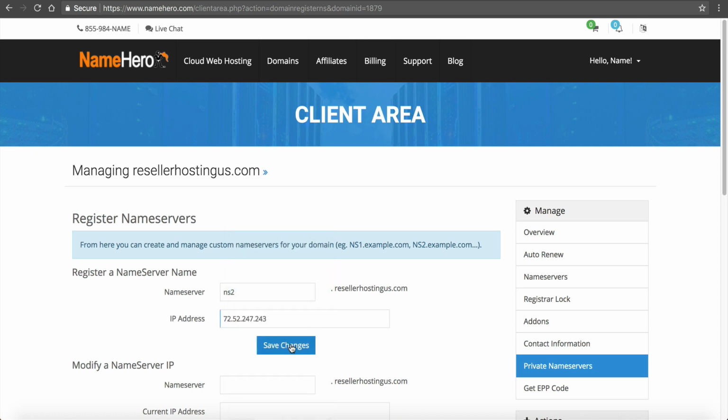So that's just going to tie your name servers to your domain. This is done as an extra security measure. This is to make sure the actual owner of the domain is controlling it. So that's why it's required not only to set up your hosting, but to actually tie it to the registration of the domain. So that's what it means when we say you need to register your name servers.